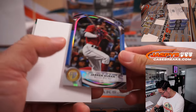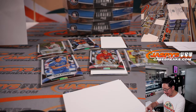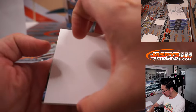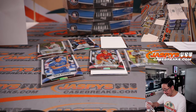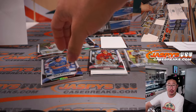Ooh. Aha. Jarren Duran rookie card for the Red Sox. That's going to go to Jonathan. I think these rookie cards are fewer and far between in Tribute, which, especially for the top players and top rookies, gives it a little additional value. And there's Rhino right there. 5 out of 99. Cubs 5. That will be for Oliver. Cubs 5. All right. Your hits.